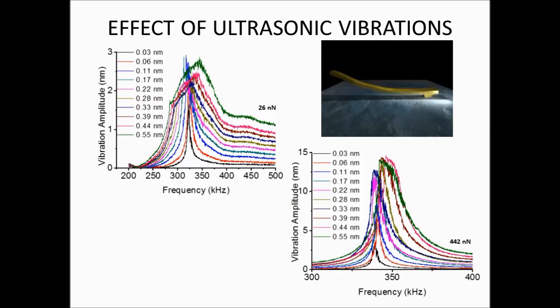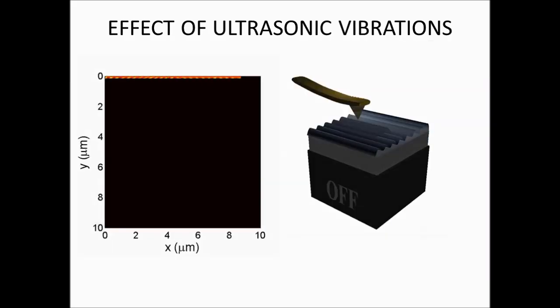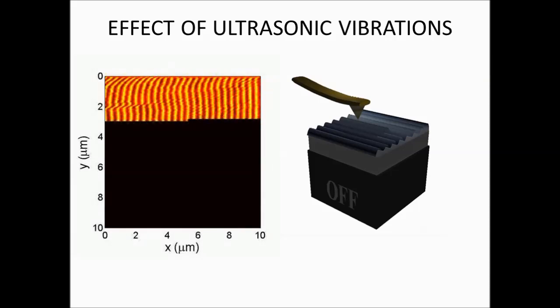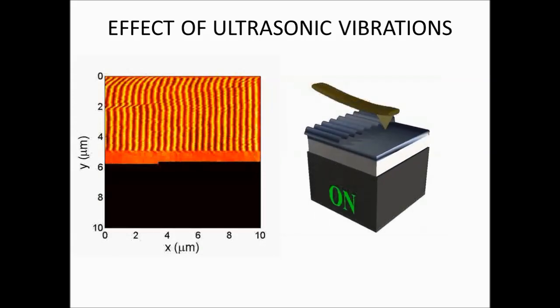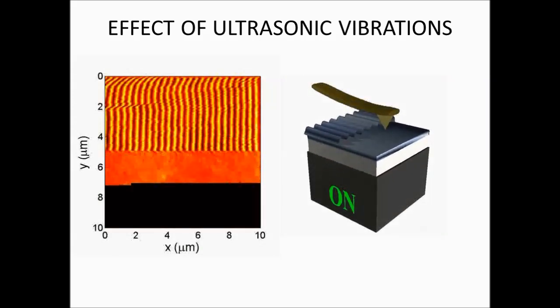The frequency and width of the resonance depends critically on properties of the sample, the normal load, and the excitation amplitude. We found that out-of-plane ultrasonic vibrations can strongly suppress ripple formation if the vibration amplitude is sufficiently large.